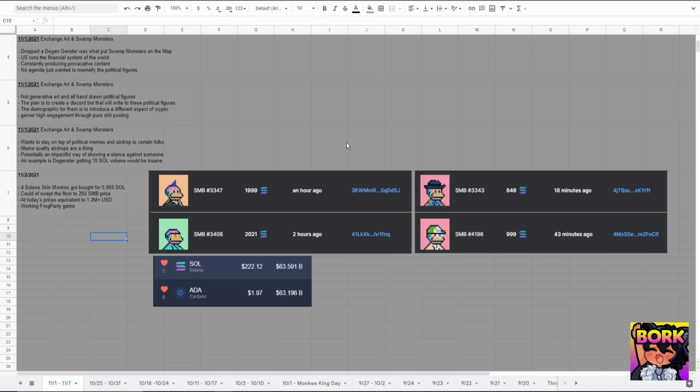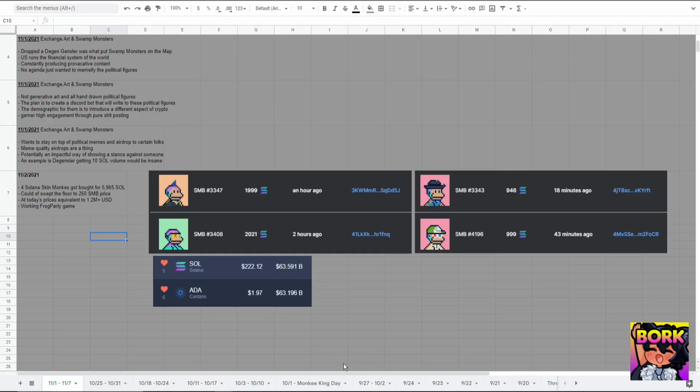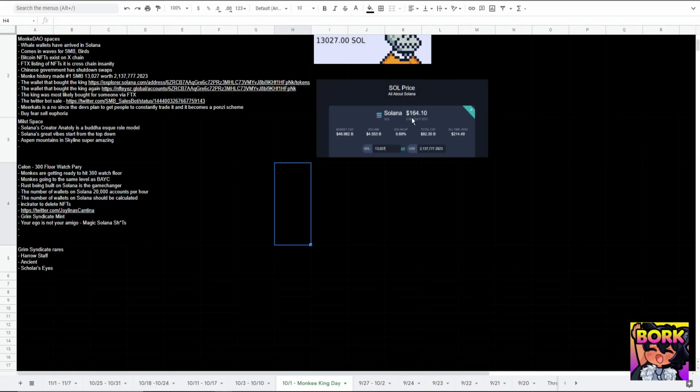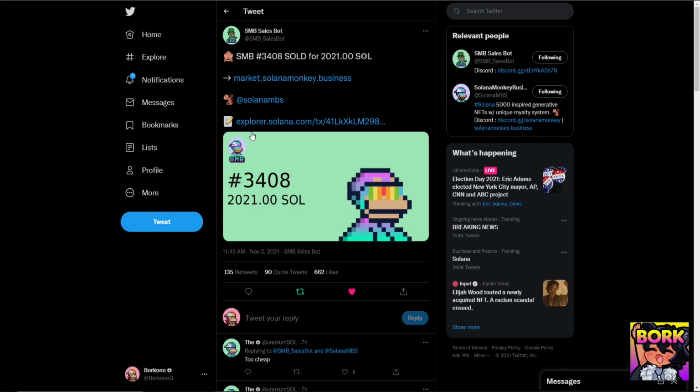The reason why these whale purchases have me really confused is because usually people don't make big item purchases like this while Sol is pumping. The last time this sort of happened was when the Monkey King got sold on October 1st. On October 1st, Sol was at $164 and they bought the Monkey King for 13,027 Sol. Obviously, the price for that now would be astronomical.